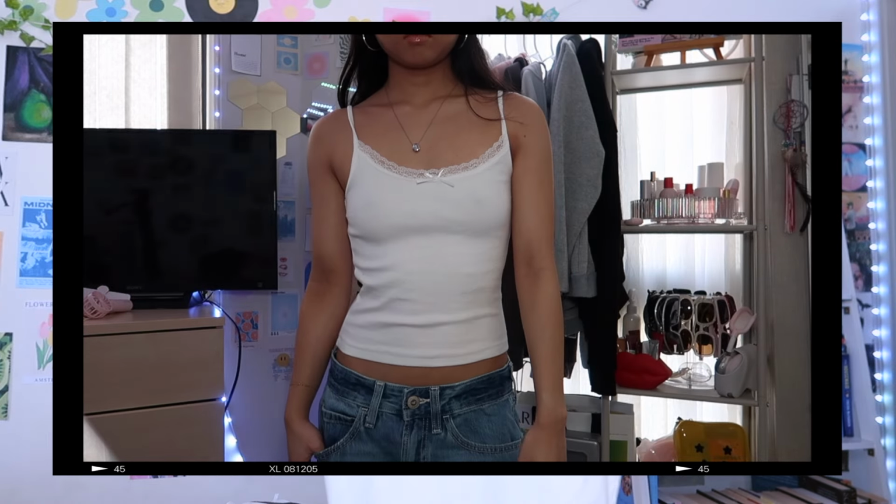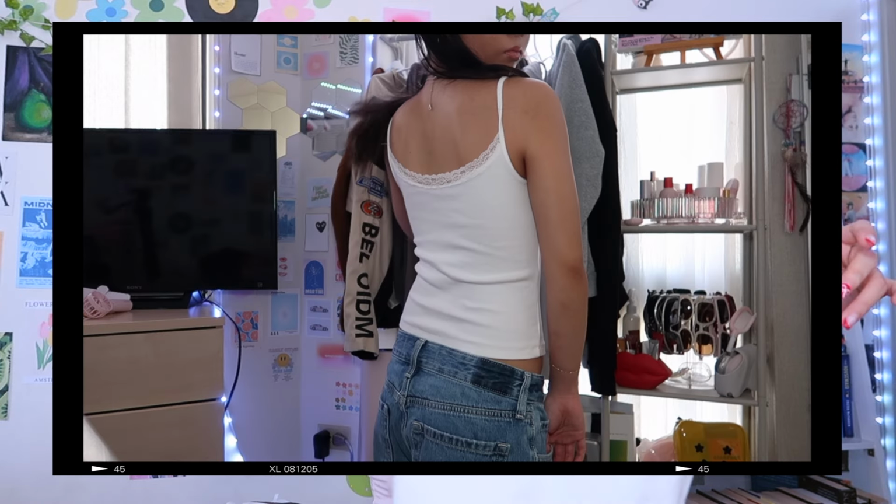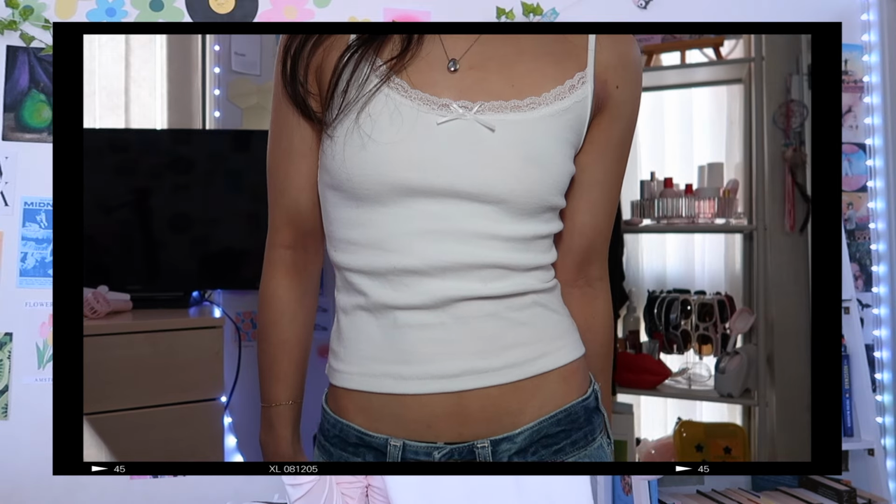I also picked up this plain white cami tank top and it has lace detailing and a little bow on the top front. Super cute, matches anything. I love my tank tops. I feel like I wear tank tops the most, probably because it's so hot where I live. This is actually very good quality. It's pretty thick for a tank top. I do have other tank tops from YesStyle and I pretty much love them all. They're all really good quality and I wear them a lot.